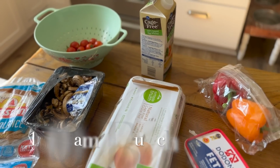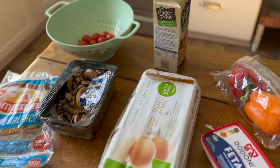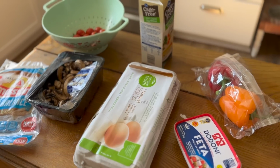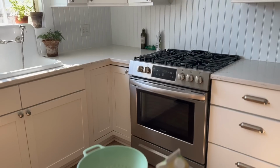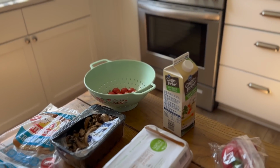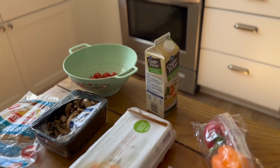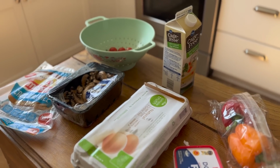Somehow the morning got away from me, but it's nearing 10 o'clock. So I guess we're having brunch today. But like I mentioned, it is slim pickings here. My kitchen is basically empty at this point, and I'm trying to just pull things from the fridge and use them up so they don't go to waste. So I'm gonna make an egg wrap, I think.